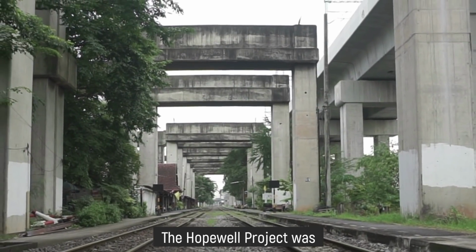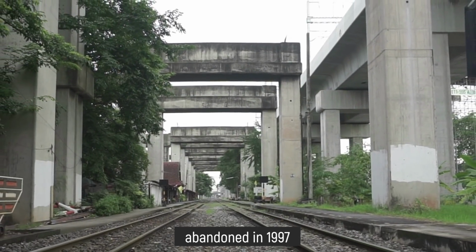So right here in Bang Khen railway station, you've got the best collection that I've seen of Hopewell structures straddling the whole station all the way down about 50 metres. And the station master says it would be more trouble than it's worth to demolish them, and they'll probably be here for a few more decades.